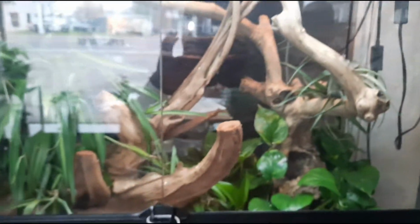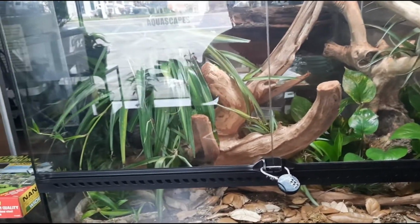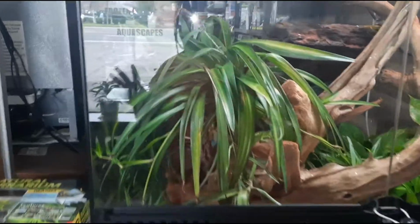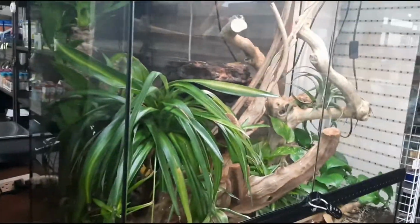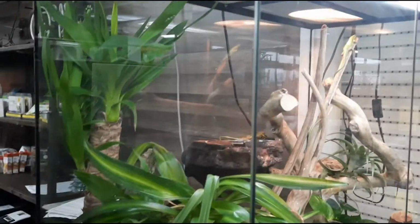I really like seeing these little creatures run around. Tara, who is one of the owners of the store, really gets into setting up these enclosures. She just vibes with it. She enjoys doing it. It's just her thing. So I'm really liking how she's got this one set up. I like this big tall plant there in the back.